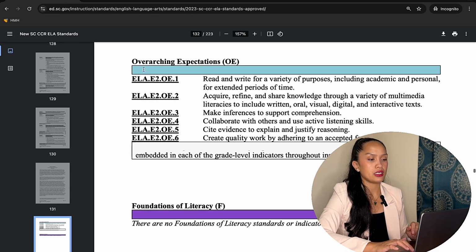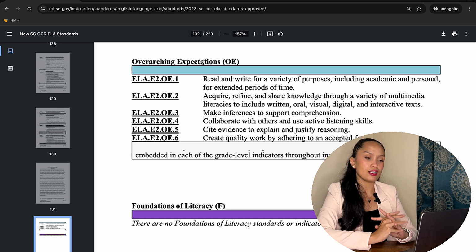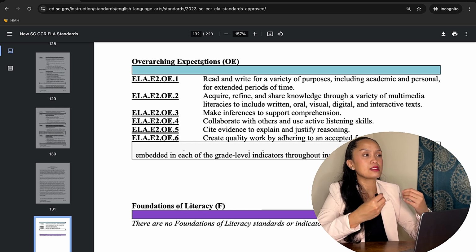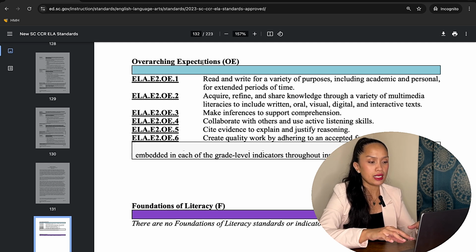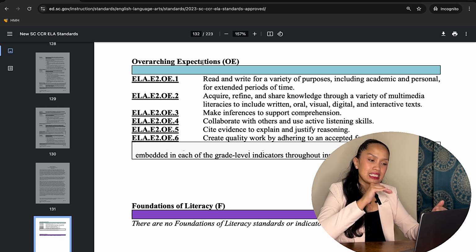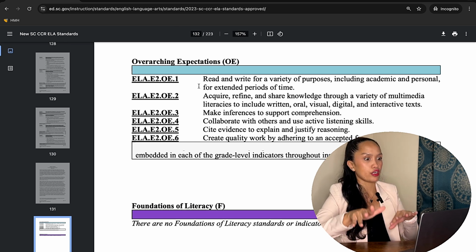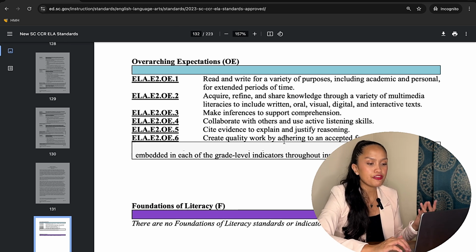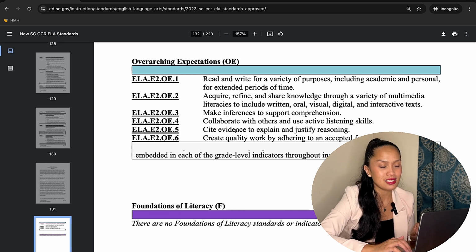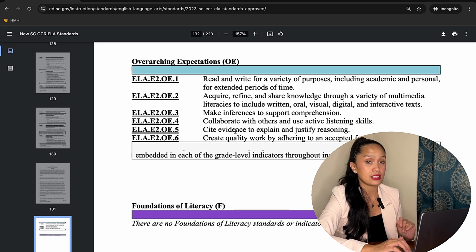the first thing you will see are overarching expectations. Overarching expectations are not standards. They're also not indicators, but they are skills that we expect students to learn while we teach and while they learn the indicators that we are teaching them. So it's integrated, it's embedded in certain indicators all throughout the course. That's why it's called overarching. Acquire, refine knowledge, inferencing, making inferences is very, very important. Collaborating, citing evidence is also a salient skill that students here in South Carolina need to learn and do all the time in ELA.